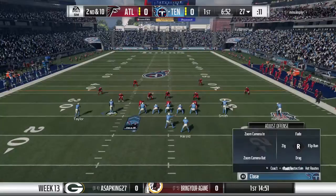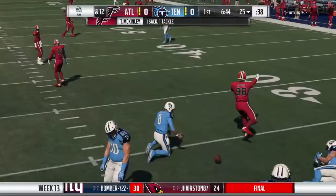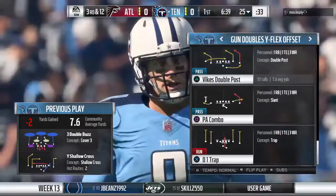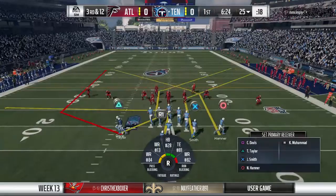From the shotgun, it's Mariota. And the Falcons get there. The Falcons get the sack. Down he goes. Takk McKinley, he's the one to get him, and that's sack number 7 for him on the year. Mariota will need a big play after the sack as the Titans come up third and long.